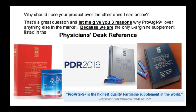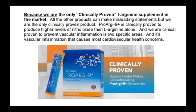Because we are the only L-arginine supplement listed in the physician's desk reference. That's the main reference book that doctors use for guidelines and what they would recommend to their patients. We've been in there for the last 3 years, and the exact first line quote is this: "ProArgi-9 Plus is the highest quality L-arginine supplement in the world." We are also the only clinically proven L-arginine supplement in the market. All the other products can make misleading statements, but we are the only clinically proven product. ProArgi-9 Plus is clinically proven to produce higher levels of nitric oxide than L-arginine alone, and to prevent vascular inflammation in 2 specific areas. And it's vascular inflammation that causes most cardiovascular health concerns.